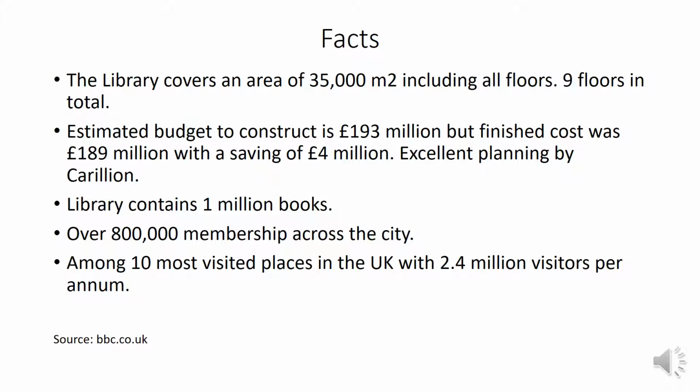The estimated budget to construct the building initially was set to be 190 million, but the finished cost was 189 million, which is a 1 million saving. And this is excellent planning by Carillion to be able to achieve such saving.